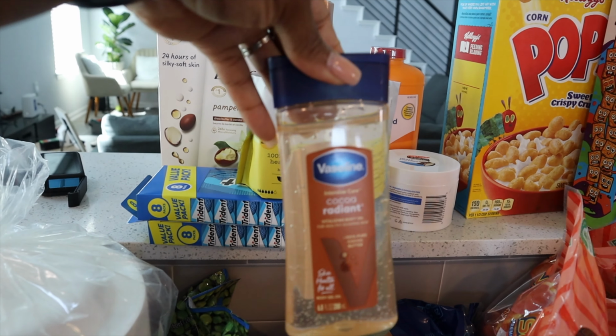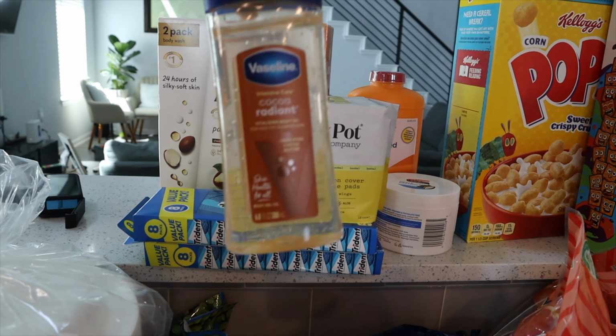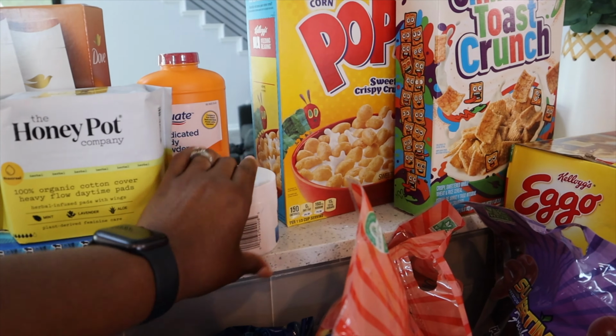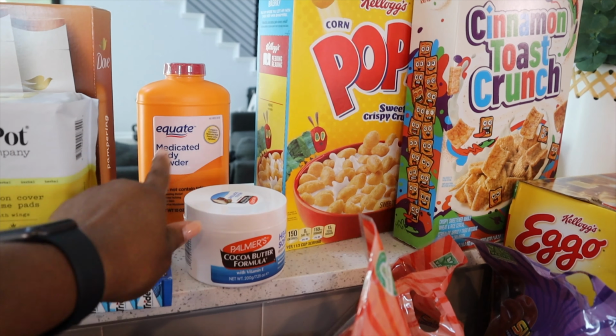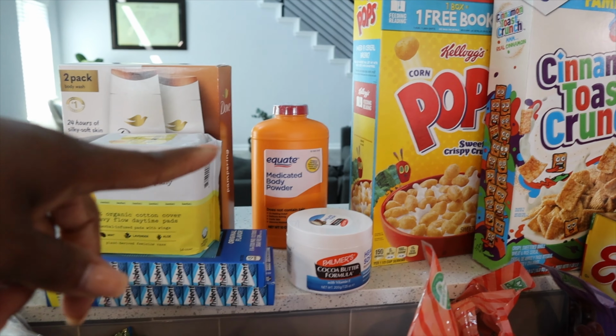Got some Vaseline Cocoa Radiant. Love this stuff for the summer. Helps your skin feel so good and gives you a nice little shine. We also needed some more cocoa butter, so we got that. Some baby powder because we sweat and it helps in the summertime.